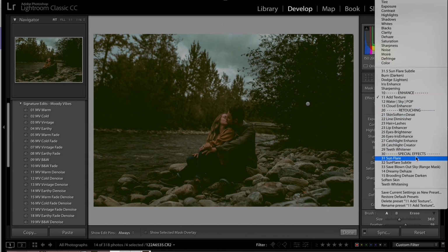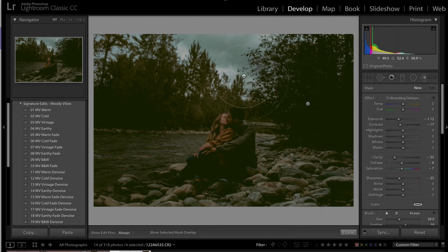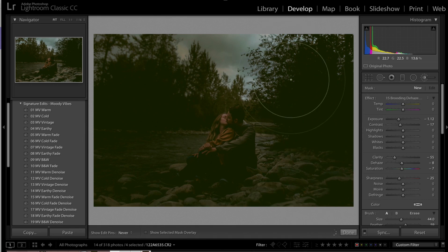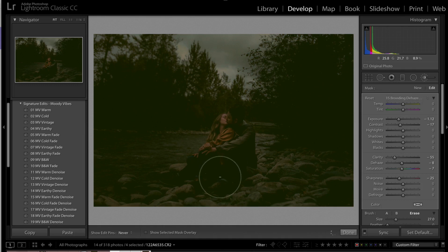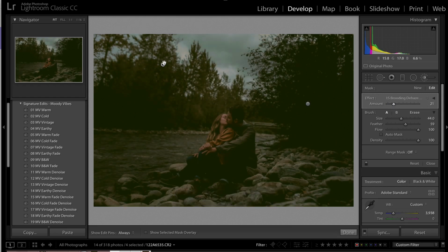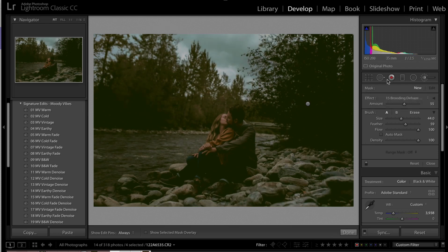And then we can grab something that I really love. It's called Brooding Dehaze Darken. So this is just going to add some dehaze to the image and you can see how things are getting very dark and very moody very quickly. Pretty intense. Now I'm going to erase off of our subjects here. Great. And then you can actually dial back your effect by hitting this little arrow here and using this slider. So I can set it to maybe half of that. So you can see in our photo, here is the before and here's after.